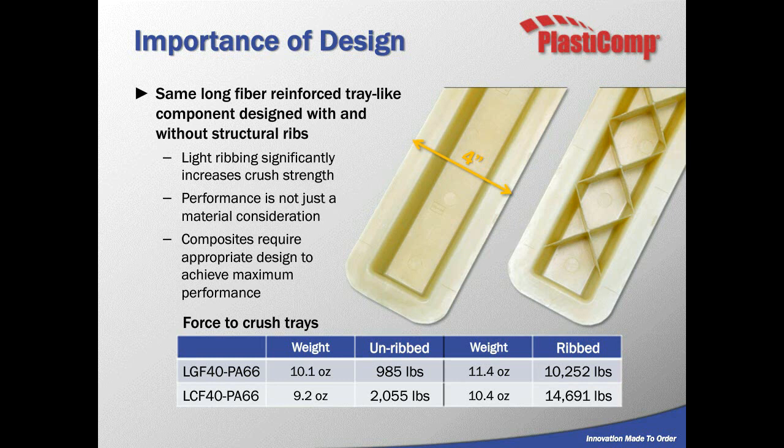Now, I want to show you just how powerful that design can actually be. So the tray on the left doesn't have ribs, and the tray on the right does, obviously. But now when we look at a long glass fiber 40% PA66 without the ribs, it comes in at a weight of about 10.1 ounces. And it was able to, under compression, handle 985 pounds. Now, the tray on the right that has the ribs came in at a weight of 11.4 ounces. But it was able to carry 10,252 pounds. So for such a small difference in volume, you're getting huge strength increases.